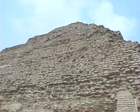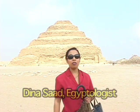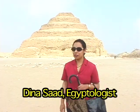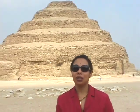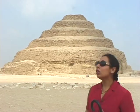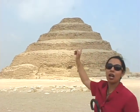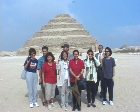You can see this is a pyramid consisting of 6 unequal steps, rising to a height of about 204 feet. So these steps that you see are solid completely. It was built to be a ladder for the king's soul, or a staircase for the king's soul to ascend to heaven towards that one God in heaven, Ra. Okay? And this is a very unique structure. Nothing has ever appeared like this again.